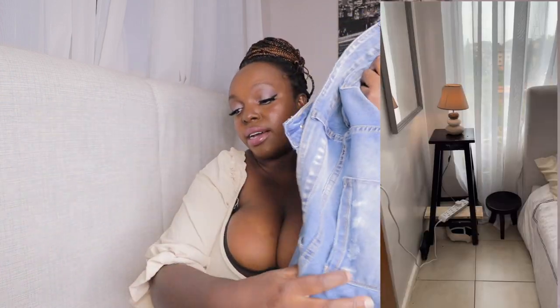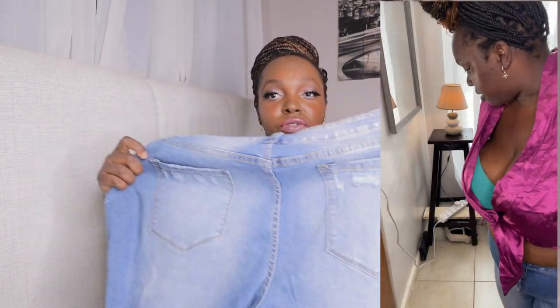I love the way it made my butt look also from the back, and I can't wait to style these jeans. I love jeans so much. As long as you know your body shape and work with it, there are different cuts that fit different types of body. For me, I know my body shape is apple, so I choose things that are flare, and thank God flare is back in fashion.